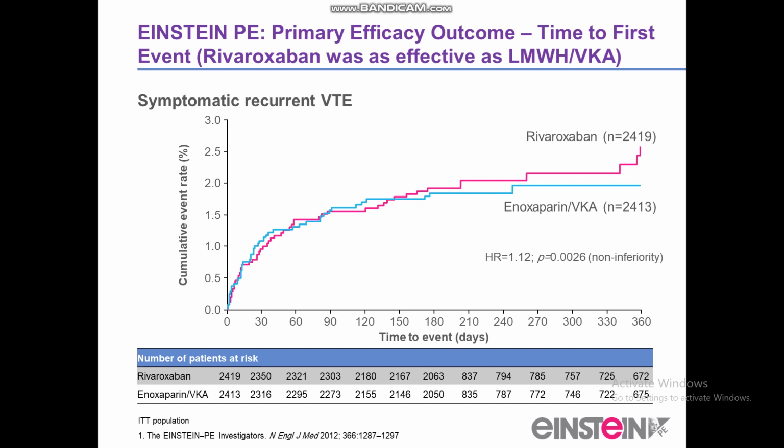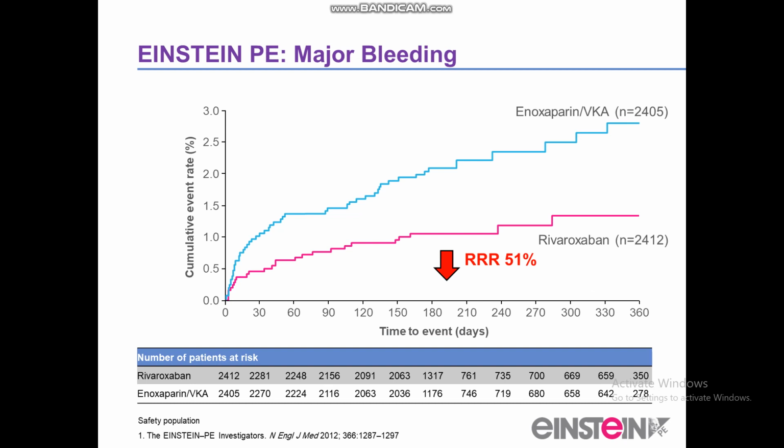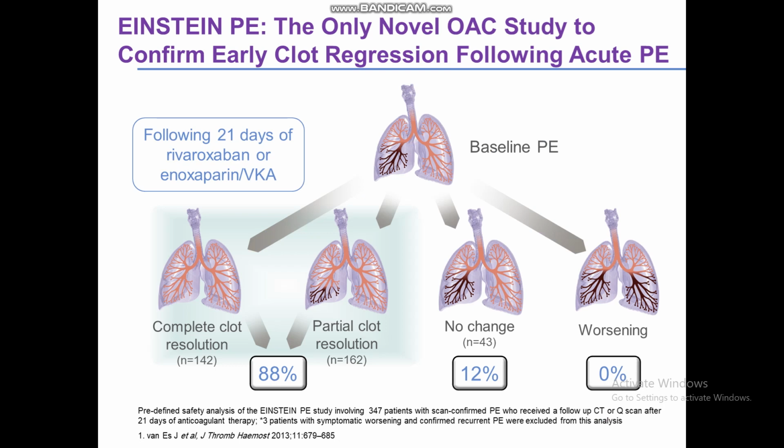The EINSTEIN pulmonary embolism trial showed, for the primary efficacy outcome, the time to first event, that Rivaroxaban was as effective as the low molecular weight heparin and vitamin K antagonist regimen in reducing symptomatic recurrent venous thromboembolic events. But what was very striking in this trial was major bleeding, where Rivaroxaban showed about a 51% relative risk reduction in major bleeding versus enoxaparin and vitamin K antagonists. Also, regarding clot regression following acute pulmonary embolism, this is the only trial showing that the novel oral anticoagulant confirmed early clot regression compared with the enoxaparin and vitamin K arm.